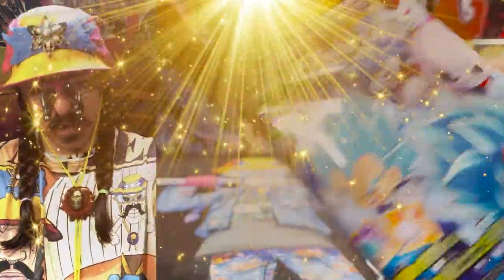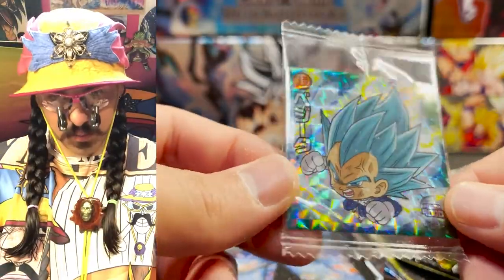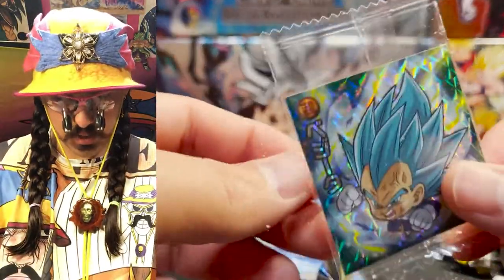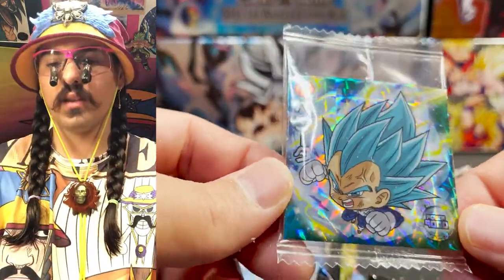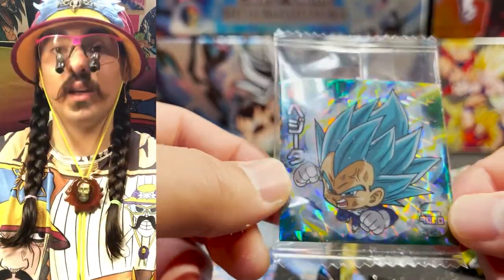Here's our Bless Him, the snack. And what is inside our Bless Him? It is a, yo, wow, this is cool. Super Saiyan Blue Vegeta, power 9,000. This is a GR, which I think the GR is like really good rarity. It's a high rarity. Got that laser foiling on it. Looks really good. Wow, what a box.